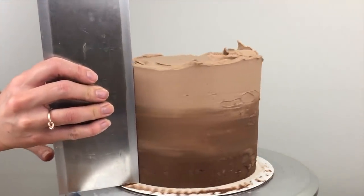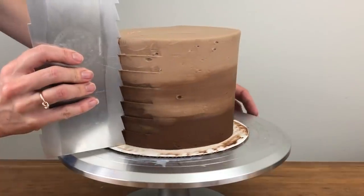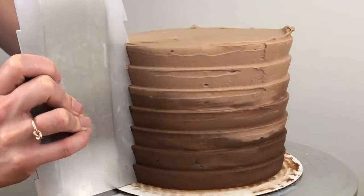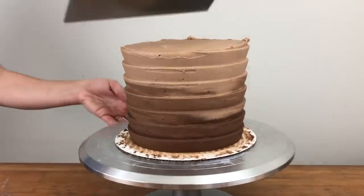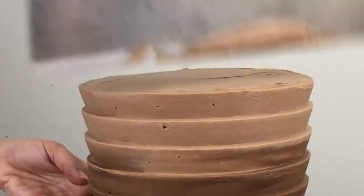use the comb. After smoothing the frosting, immediately use the textured comb, applying consistent pressure against the side of the cake as you spin your cake on a turntable, going around several times, and touching up any gaps in the frosting with more buttercream, keeping going until you have a defined texture with no air pockets.